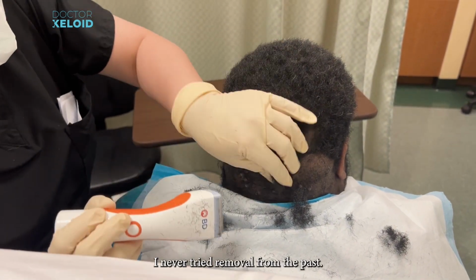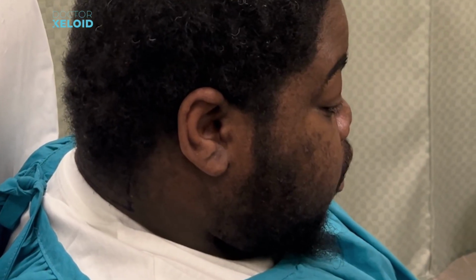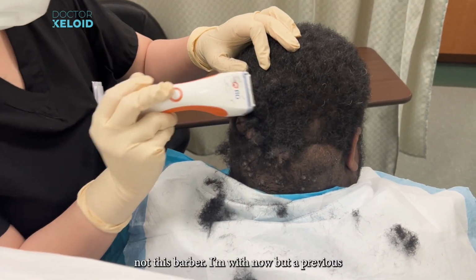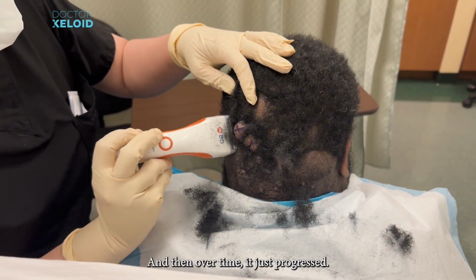Yeah, I never tried removal in the past. I used to take a lot of injections to try to suppress the growth. My barber told me about you guys long ago. Not the barber I'm with now, but a previous barber years ago. I believe it started with him, and then over time it just progressed.